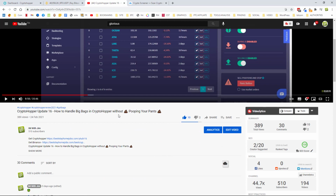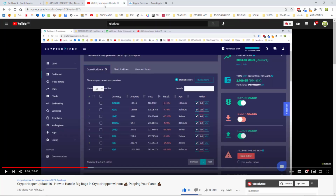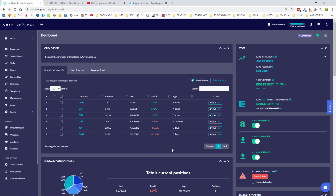So how to handle your bags without pooping your pants, guys. That's how you do it. I've just shown you. So you end up in a position like this. Don't ever sell this. You lose. I never lost a penny, and in fact, I made more as a result of holding bags.